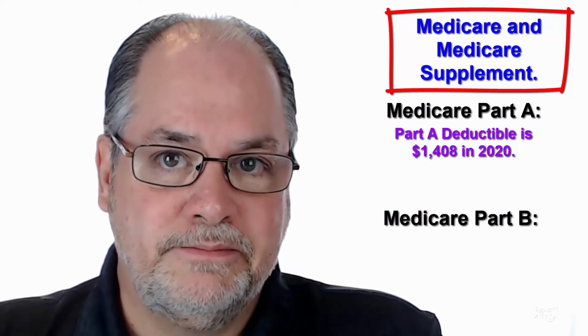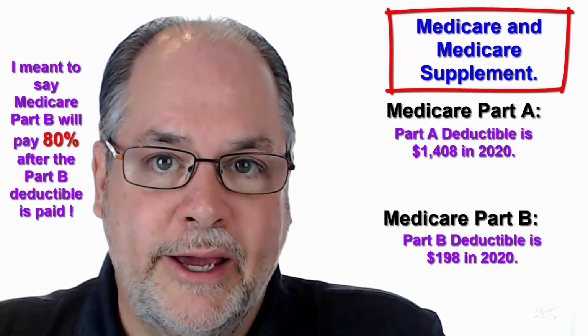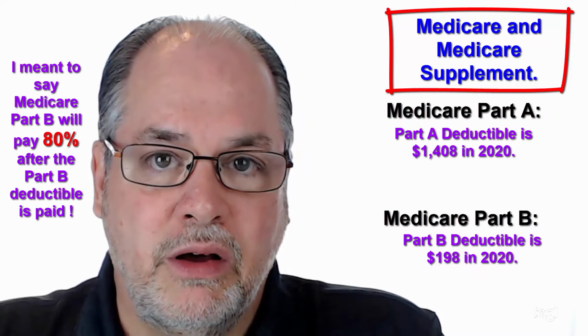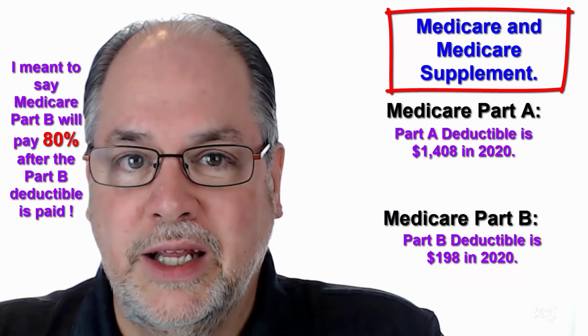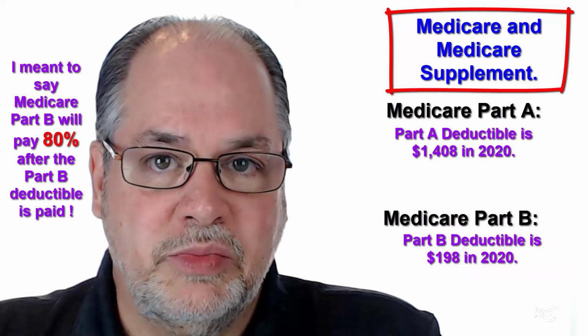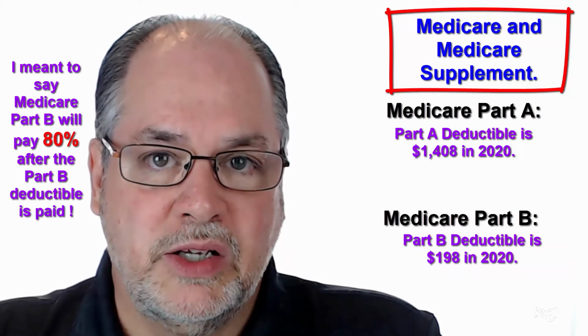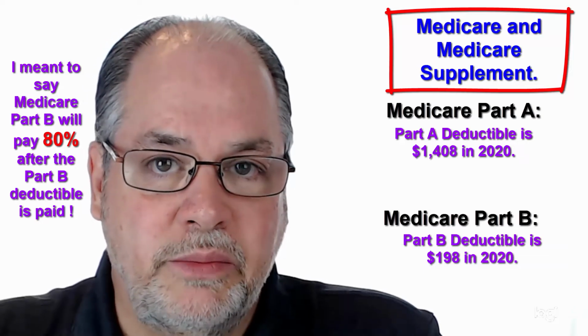If you receive any medical care that's not a hospital stay, then that is going to be covered under Part B of Medicare. Part B of Medicare does require you to pay in the year 2020 a $198 deductible. Once this Part B deductible is paid, then Medicare Part B will pay 80% from that point for all of your non-hospital stay medical care. Therefore, if you need any medical care for your treatment of cancer that is not a hospital stay, you will be responsible for the Part B deductible, and then you will also be responsible for the 20% copayment.